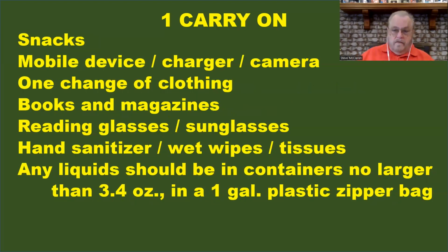You might want to take some snacks in your carry-on. They'll offer snacks on the plane and stuff, but if you don't like them, or if they're too sweet or too salty, and you have something that's healthy that you like, if you're carb-free, keto, paleo, whatever kind of diet, then take your own snacks. It's okay. Put them in your carry-on. If you've got your mobile device, take a charger, take your camera on. You don't know what goofy things are going to happen on the plane. You might want to record or take selfies and stuff.